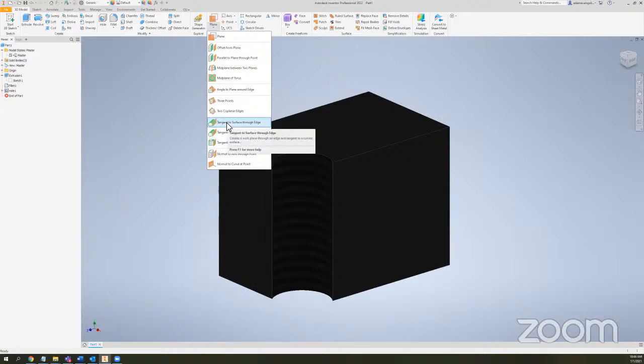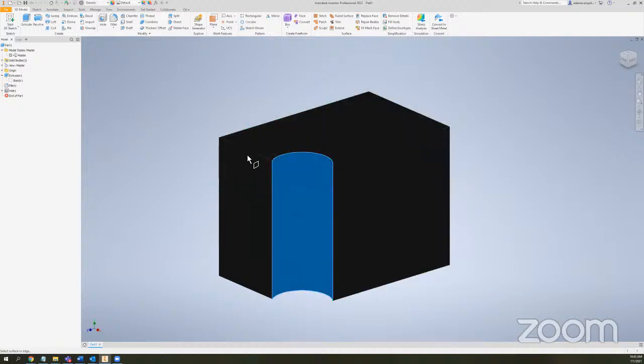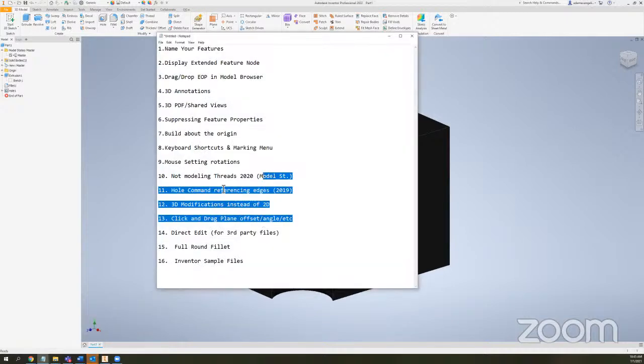For example, tangent to surface edge is a really popular one, but if I want to restrict myself to those clicks, I could only select these tangent surfaces, and now I'm kind of stuck there without any other option from there. Okay. So that's really nice. That is context sensitive. So, feel free to be a bit more loose with it, because it's pretty willing to take those inputs from you. Click and drag, direct edits. Brian does a lot of this direct editing as well.